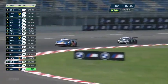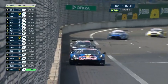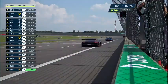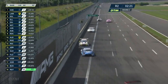Lucas Sauer getting very close to the tail of Daniel Hunkadeira, and Mike Rockenfeller coming after the pair of them. Remember, he's got much fresher tyres. And he was 0.9 of a second quicker on the previous lap. So Mike Rockenfeller is probably on for a late charge here, I suspect.